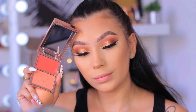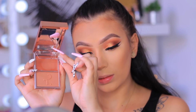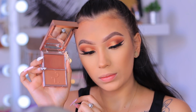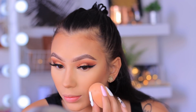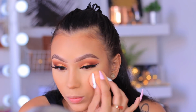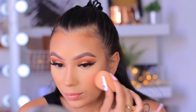Now for blush, I'm using these from Patrick Ta. These are their cream blush powder duos. So yeah, it comes with a cream blush and a powder blush. And as you guys can see, the cream blush side has this little plastic top, so that way your powder blush never gets mixed in with it. So yeah, I decided to go in with Do We Know Her, which is more of the coral one, and the brown one was She's So LA. I wanted to get the brown one just to use as a cream bronzer, cream contour type of thing. So I'm going to show you guys that one in a different video.